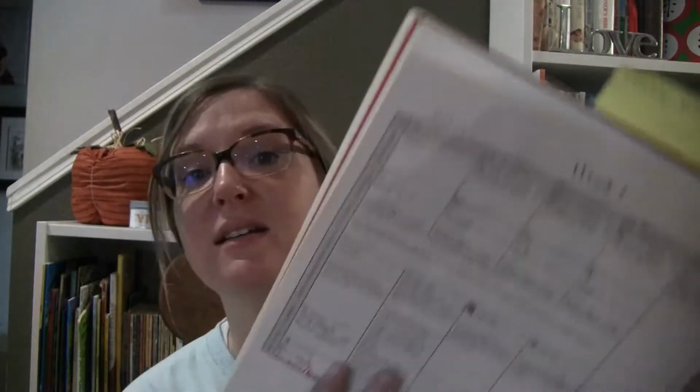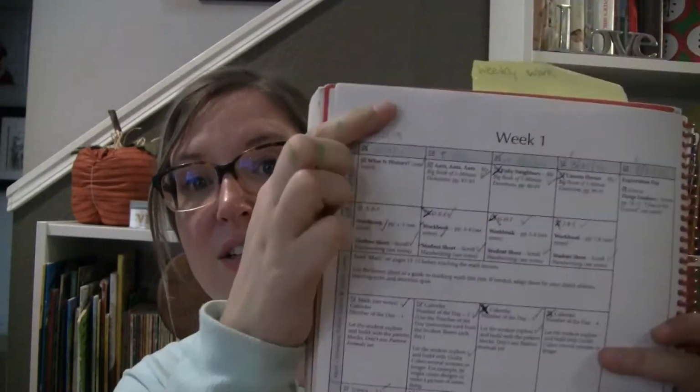So again, it's the first grade, My Father's World. And this book has been used with several kids, and it was given to us by a friend. So it's got even more writing in it. Ignore the dates, they're not correct. But again, I just go through, and we try and get as much done as we can.